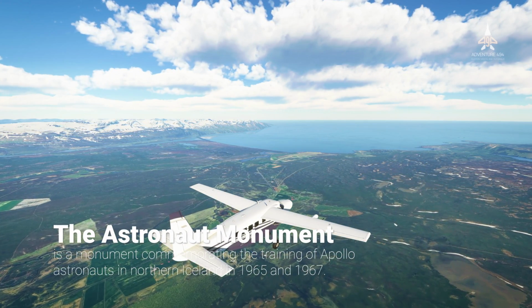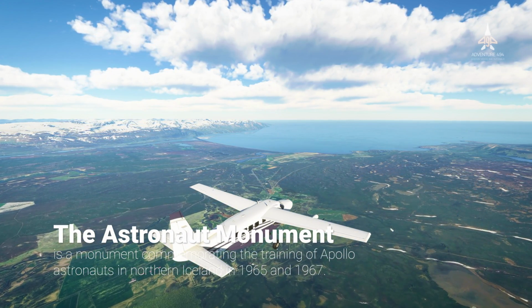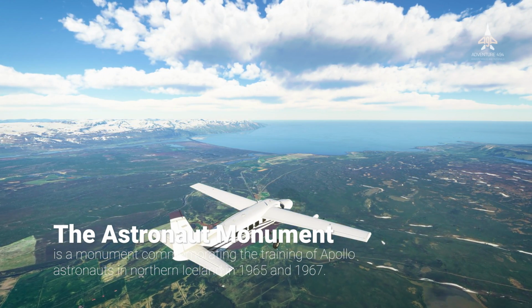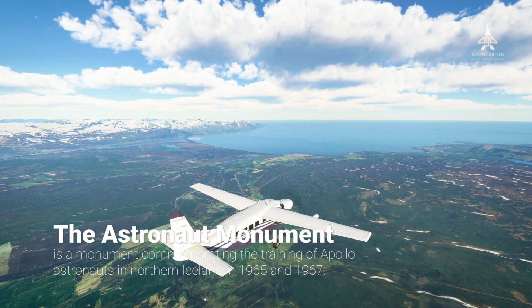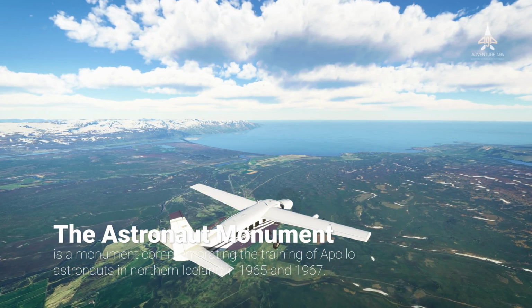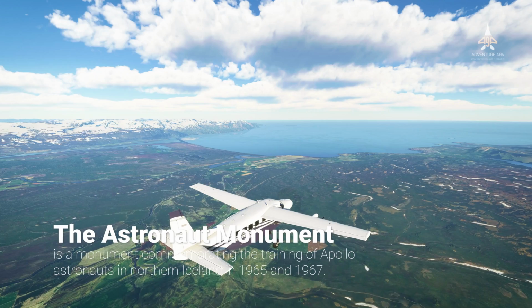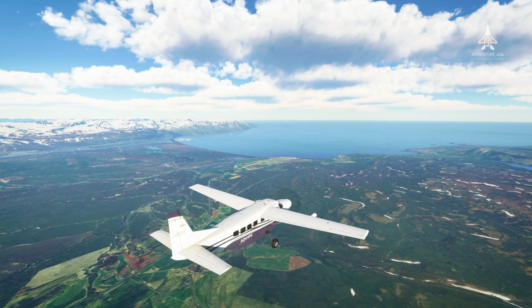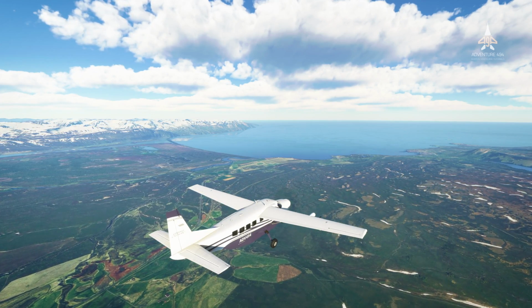The Astronaut Monument is a monument commemorating the training of Apollo astronauts in northern Iceland in 1965 and 1967. It is located outside the Exploration Museum in Húsavík and contains the names of 32 Apollo astronauts who were sent to Iceland for training in geology for crewed lunar missions.